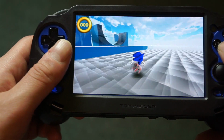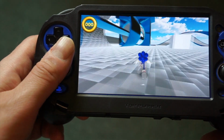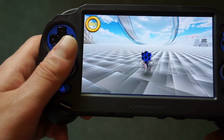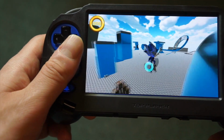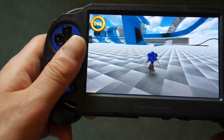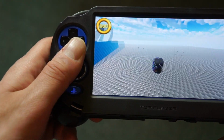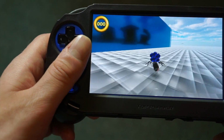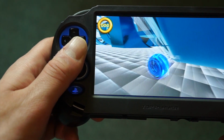Now the next game I have is probably a game you've never heard of. This is Sonic Vitality running on the PS Vita. It is a demo made by, I think, one person, so just a one-man team. Not 100% sure about that, but I do know it is a work-in-progress Sonic game that's supposed to be a Sonic Adventure style game for the PS Vita. It is only a sandbox mode right now. It is still a demo. It's still in development. I don't know if they're still releasing stuff for this game.